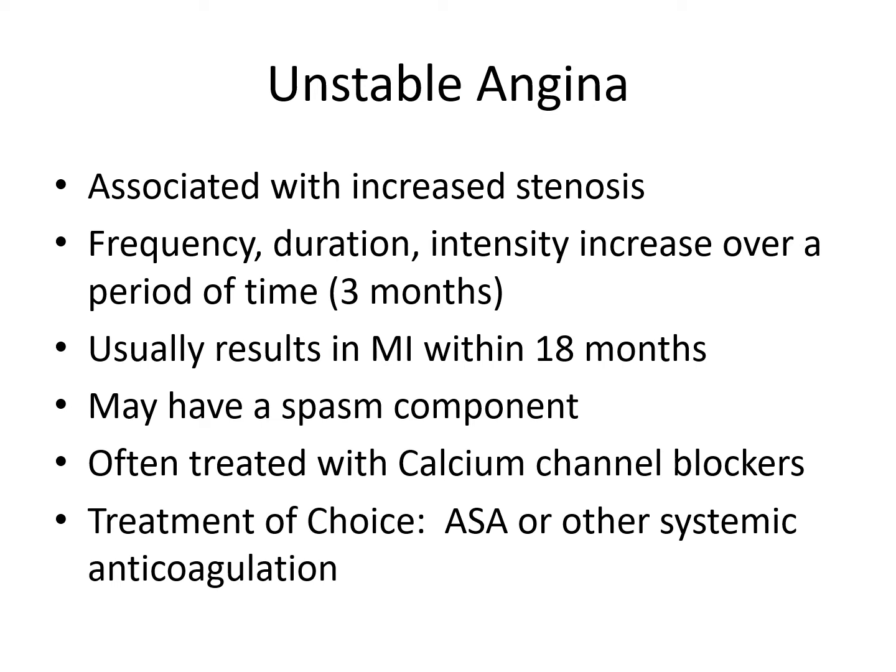What we're seeing, what's occurring with unstable angina, is that there's more and more stenosis, so that the lumen of the vessel is not as opened as before. The intensity of the angina increases over a period of usually 3 months, and within about 18 months of having unstable angina, the person develops a heart attack or a myocardial infarction as that atherosclerotic plaque increases in size, and then we have the platelets and the blood clotting and everything going on until eventually they have a complete heart attack. And remember, heart attack is an occlusion of a coronary artery.